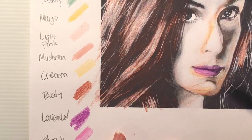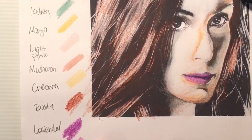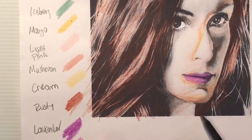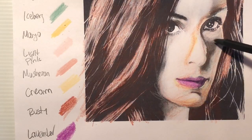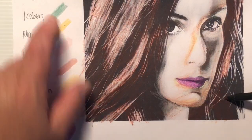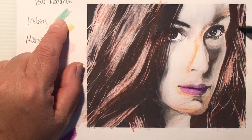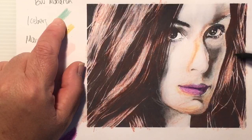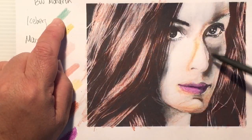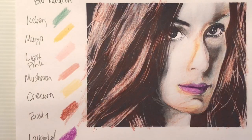And then again here, just to make the face pop, make that face come out, we want that dark section along the jawline. But we don't want to make a line around her face. Look at the difference right here. Here is where I added that green color, or iceberg, which is up here in this corner. I think it really makes a difference. So really it's all about adding different colors to where the darker portions of the face would be.